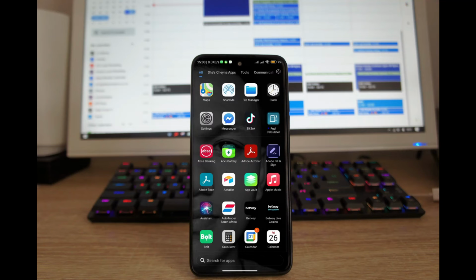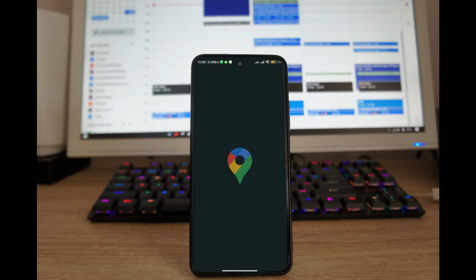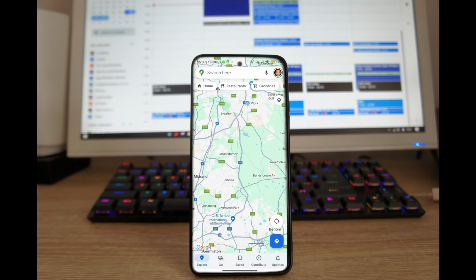What's up, everybody? So if you use Google Maps and you have GPS problems, and I know it's a GPS problem because I use Google Maps and I have GPS problems, it says no GPS detected. And when I use Waze as well, it says the same thing.